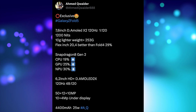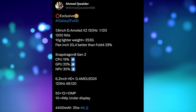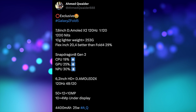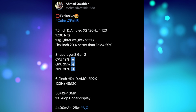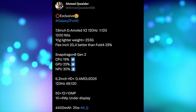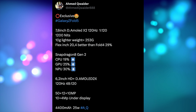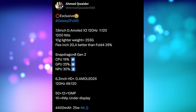Ahmed is saying that the Galaxy Z Fold 5 will feature a 7.6 inch AMOLED 120 hertz display, 1200 nits of brightness, guys. That is, if I'm not mistaken, the same brightness the Z Fold 4 had. So if you didn't like the brightness of the Z Fold 4, the Z Fold 5 has the same exact brightness on that display. It's 10 grams lighter, 253 grams. We have heard that. Flex inch 24, better than the Z Fold 4 at 29%.